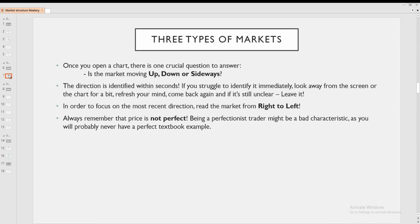And if you struggle to identify it within seconds, then you should look away from the screen or the chart for a bit. Close your eyes, refresh your mind, go take a glass of water or something like that, come back at the chart. And if it's still unclear, just dump the chart, man. Just dump it, remove it. This is what I do.